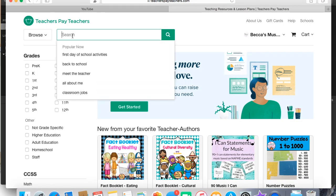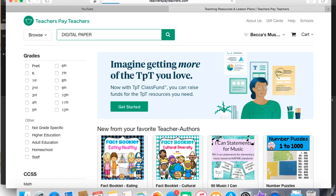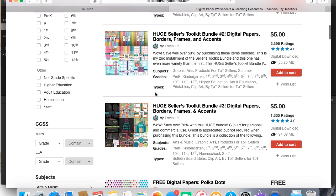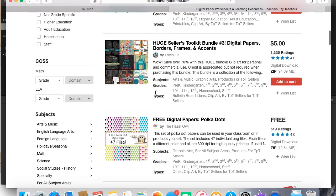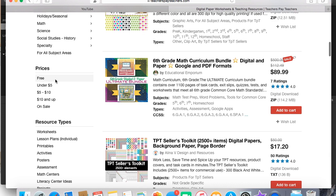The second thing you need to know about how people make things pretty on TPT is that there is this thing called digital paper. And I'm not gonna lie, the first time I saw something that said you need digital paper, I was like, what the heck is digital paper? You don't need paper on the computer. That doesn't make any sense. Digital paper is basically just backgrounds for your TPT stuff. They call it digital paper or digital scrapbook paper or different things depending on where you are.